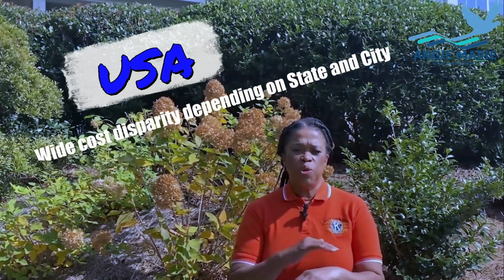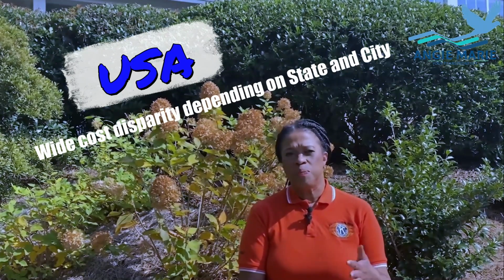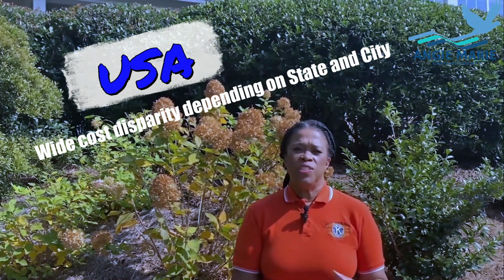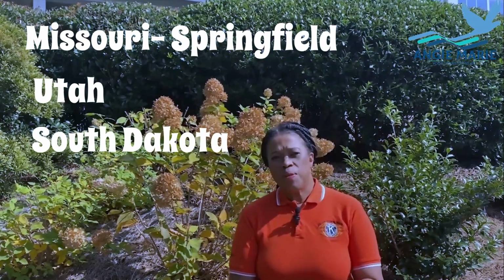That depends on the state. Again, what I've done is I've chosen more of a middle ground. If we go to the states that are considered to be the cheapest, then we would be paying less per month to live there. And based on current research, 2022, between August to October, the cities and states with the lowest rent are like Springfield, Missouri, or Utah, or South Dakota.